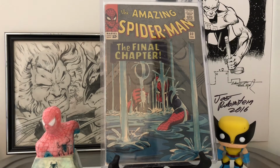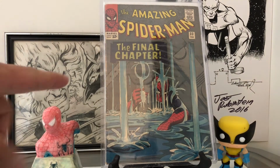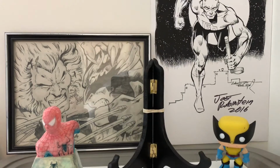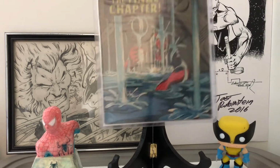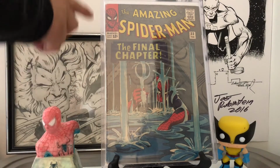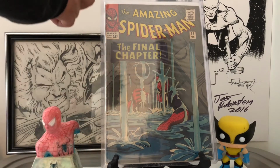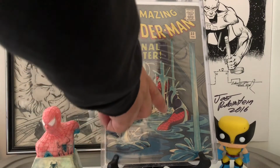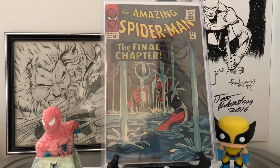I thoroughly love this, and this has been on my hunt list for quite a while. I finally acquired one that I was pretty happy with, and then all of a sudden this showed up, and I couldn't refuse it. What did I pay for this? I paid $29.50 for this. I mean, it's not super high grade. It's got some spine issues, but they're all along the spine, so there's nothing across the front at all. So very presentable. That's what I'm looking for.